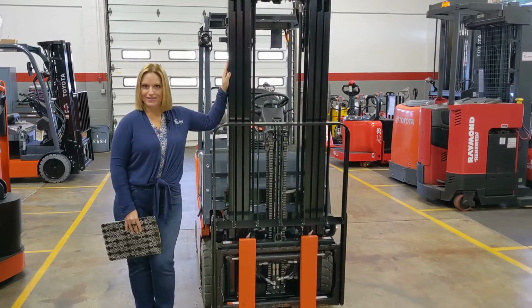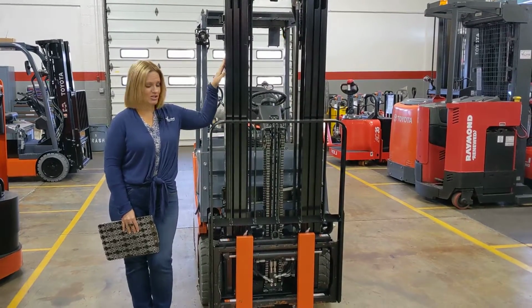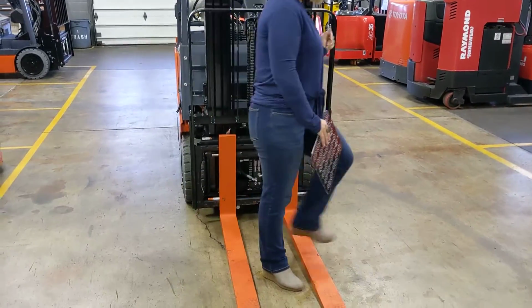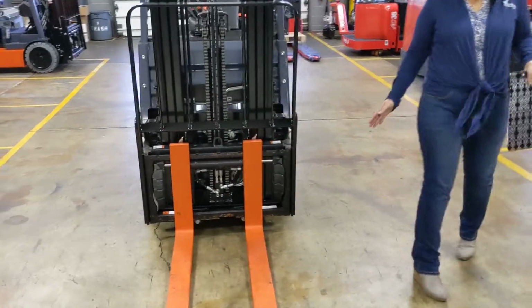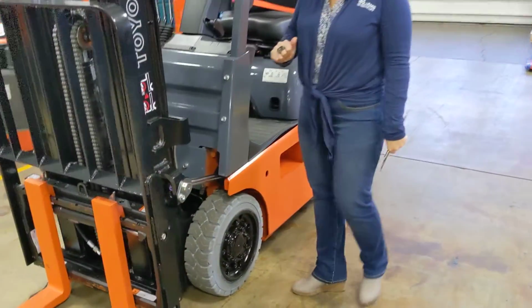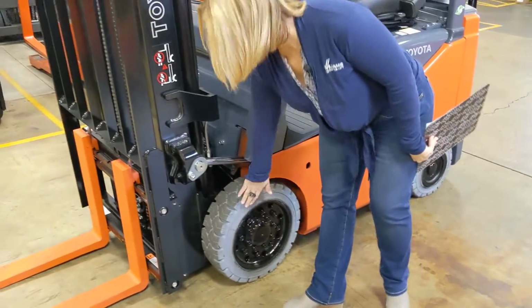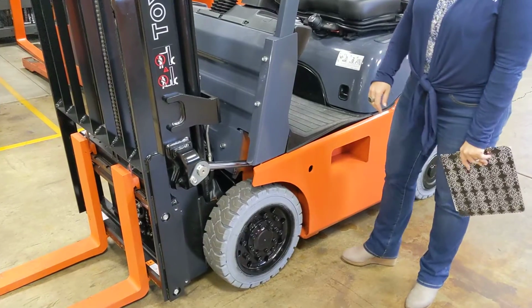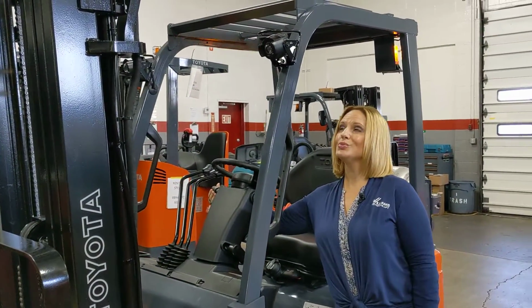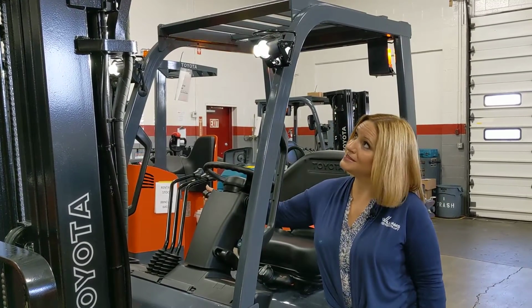The max height on this is 189 inches, and it has your hang-on side shift. This is currently outfitted with 42-inch standard tapered forks, but if you need different sizes, we can make that happen. Now looking at the tires, these are non-marking treaded cushion tires, and coming up here to the front, we have these ultra bright LED headlights.